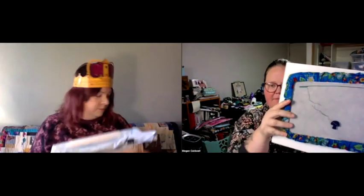Okay, I'll start by sharing my Afghan sampler too. So I've gone all the way across my fabric in the Q-snap, but there's still a little ways to go. But I came back instead of moving it and started putting in the border, which you can see there. Oh, nice. It's on a 40 count, so it's teeny tiny.